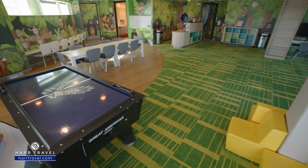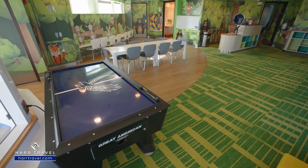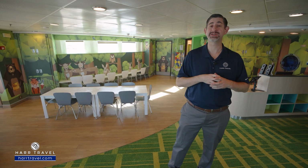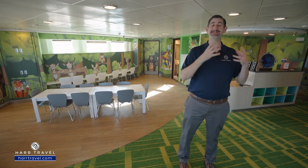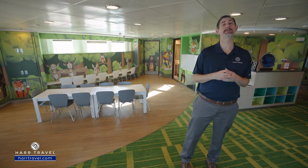Now I love the fact that they've got so much space dedicated, and of course they're gonna be doing activities the entire time. Whether it's right brain or left brain, they've got your kiddos covered. Of course, they're gonna learn some new things, and I love the way that Princess folds in the destinations that you're visiting into the programming as well.